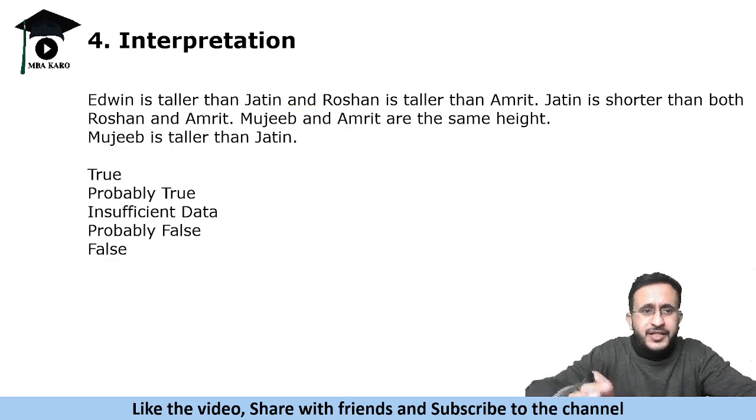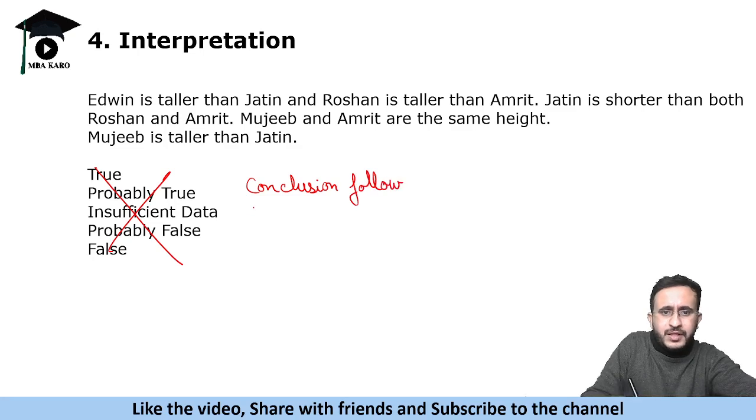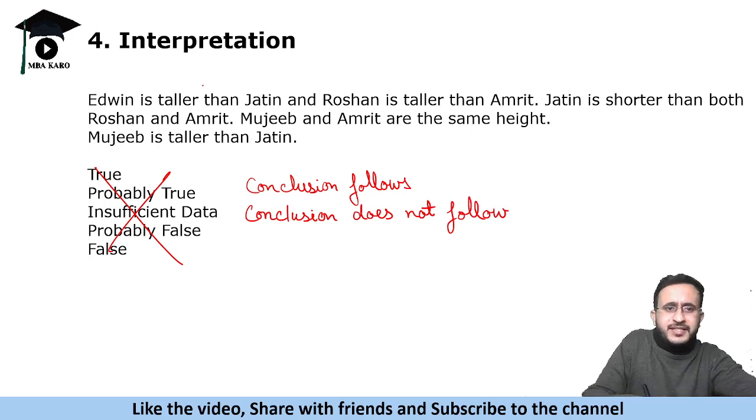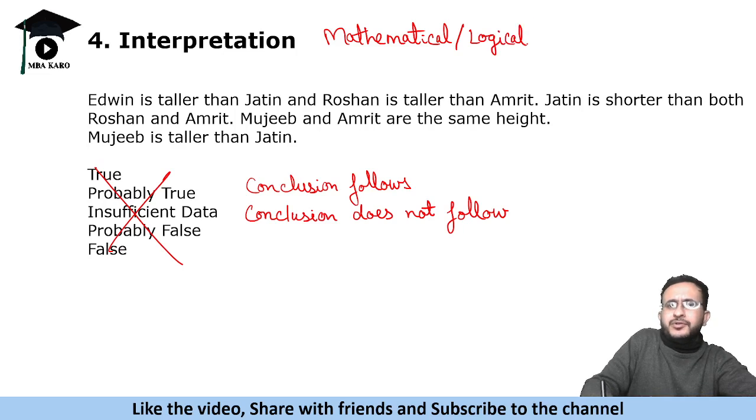So same thing. Now interpretation is similar to conclusion. We will have the same thing. Sorry, this you won't have this. You will have that conclusion follows and conclusion does not follow. Right. So this is like it will be mathematical or logical in nature. Interpretation is mathematical or logical in nature. More of that analytical. I would say analytical.